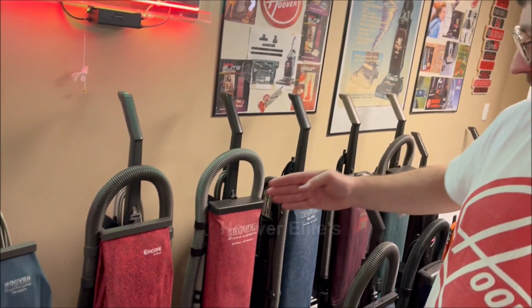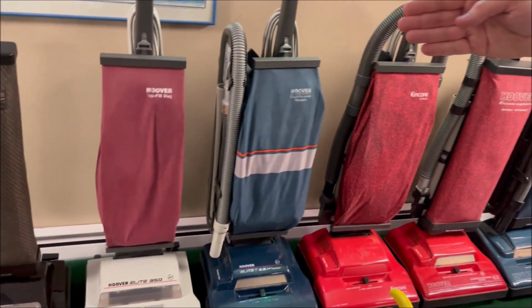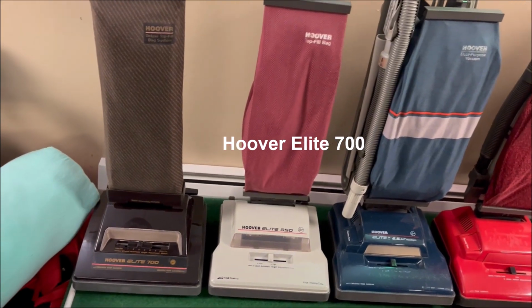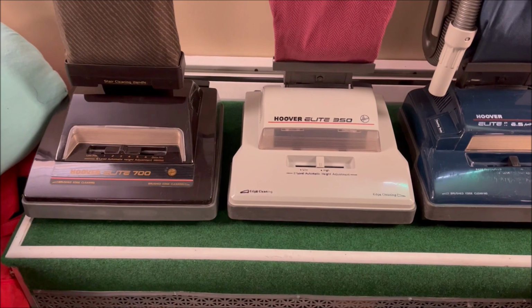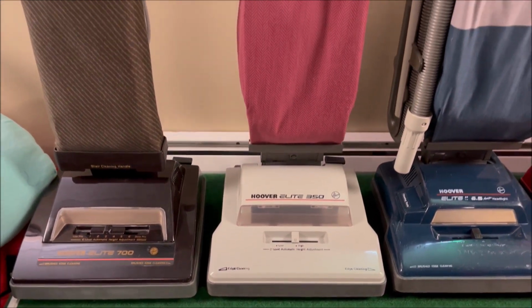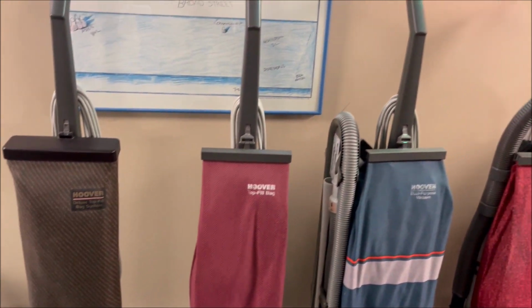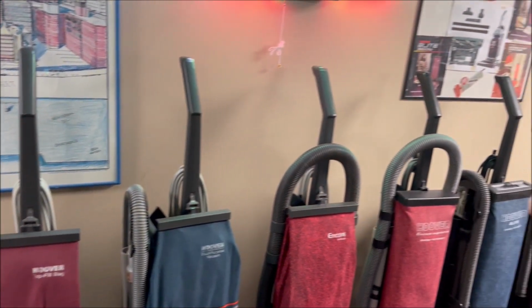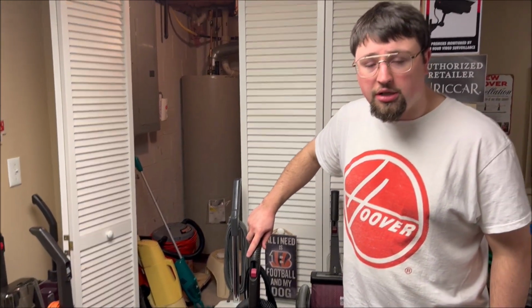Hi guys, I'm about to give you a tour of my vacuum cleaner collection here. To start it off, here are all my Hoover Elite machines. My oldest one right over here is my Hoover Elite 700. That is from 1988. You can see it's in good shape too. I bought this off of Facebook Marketplace, and some of my other ones came from different places as well. Alrighty guys, so this here is my Hoover Wind Tunnel Deluxe machine.